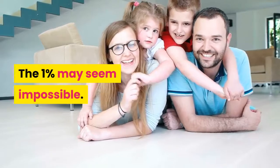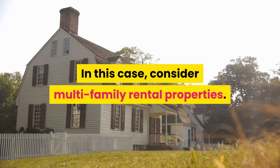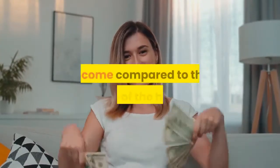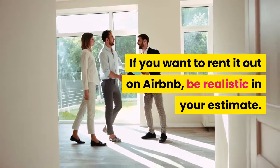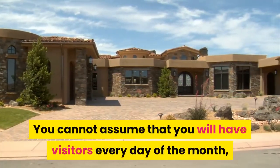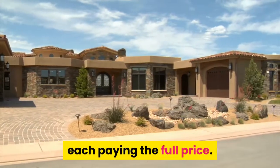The 1% may seem impossible. In this case, consider multifamily rental properties. You will have a higher chance of earning more income compared to the value of the house. If you want to rent it out on Airbnb, be realistic in your estimate. You cannot assume that you have visitors every day of the month, each paying the full price.